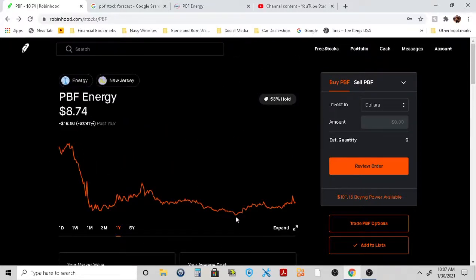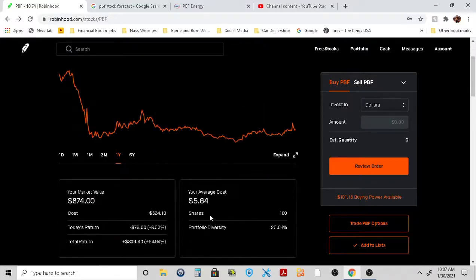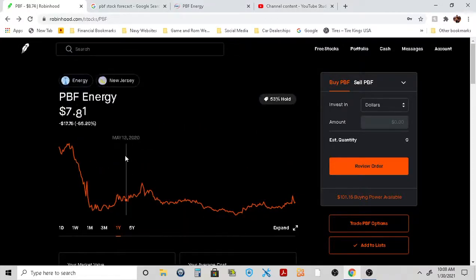And once again, like I said, right around here, we were able to actually average down our shares, because I believe in only buying those extra shares when the price is lower than what I originally bought. So if I originally bought in the $6 range and it drops down to the $4 range, and I go ahead and pick up more shares, I'm able to average my share price down into the fives. And as you can see, our average cost now is $5.64. We own 100 shares, right? The price right now, obviously, is $8.74.